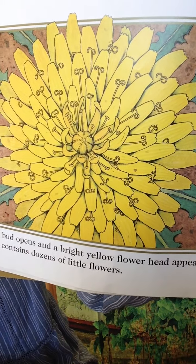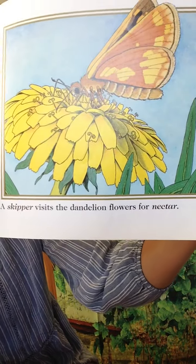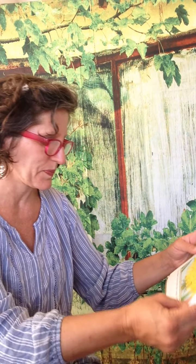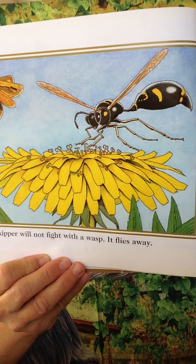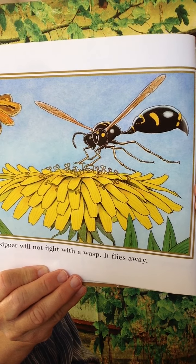A skipper visits the dandelion flowers for nectar. I didn't know that was called a skipper. Did you? Other things are going to come sip some nectar. What do you think might come get some nectar? The skipper will not fight with a wasp. It flies away. I've seen those in the summer. I steer clear of those. I don't bother them. But apparently they like to sip nectar too.